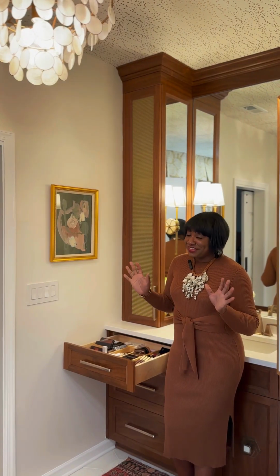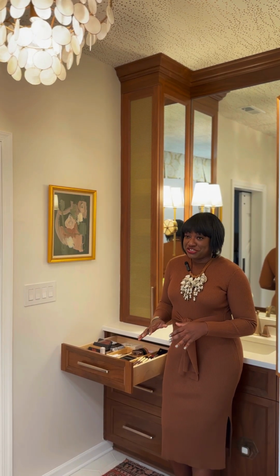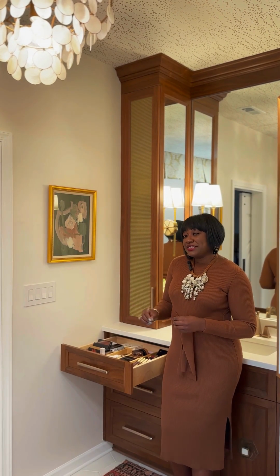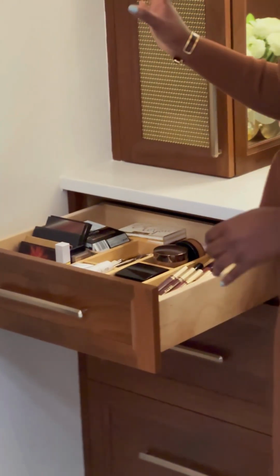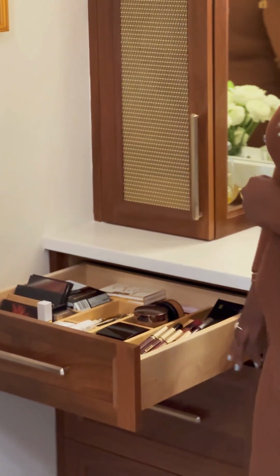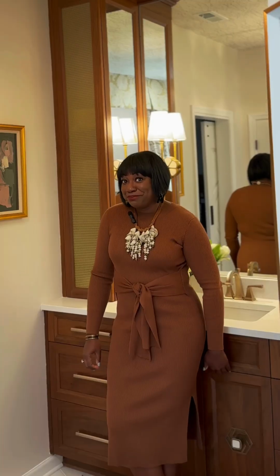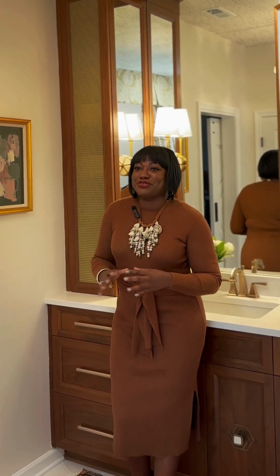I'm a girl with a lot of stuff, and so this 5x8 bathroom needed to pack a serious storage punch. I went with custom cabinetry because I knew I needed to design something specifically to accommodate all of my things. From super deep drawers to a U-shaped pull-out, a makeup organization, and a sky-high tower, I am now able to store so much more than I was before.